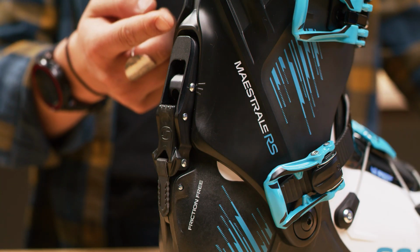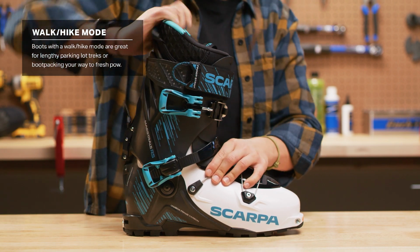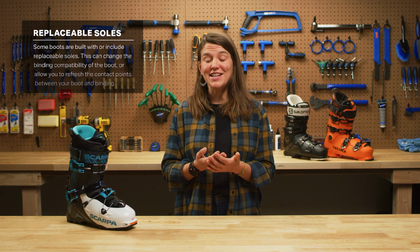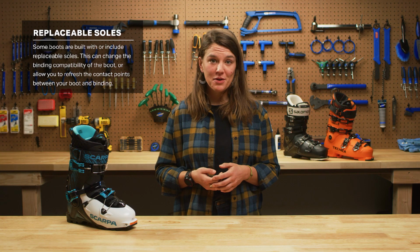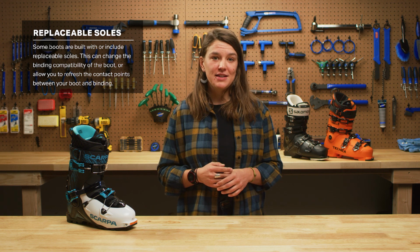If you see a boot with a walk-hike mode, that usually means there's a latch at the heel that you can flip to give the cuff more range of motion when you're not skiing. For your ski binding to release safely, your boot sole needs to be compatible with it. Sole standards can get confusing, but we'll break down some of the basic types.